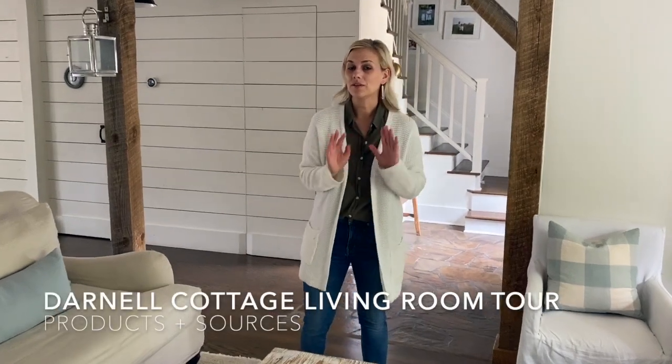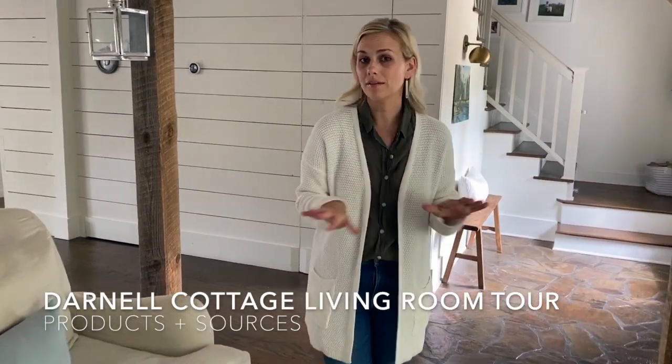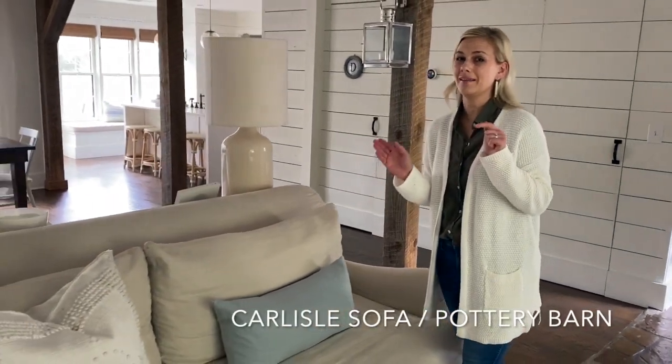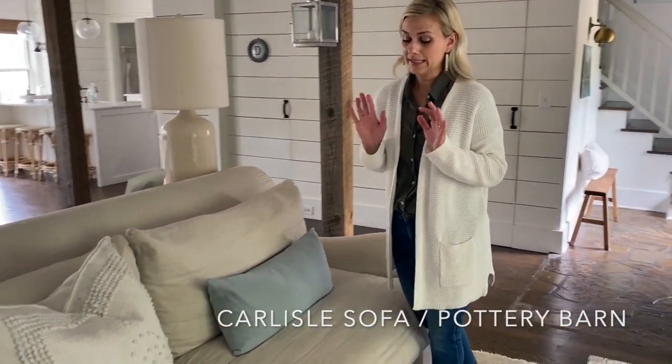Okay, so I'm gonna give you a little tour of our living room. Not all the stuff is to the trade. This sofa is the Carlisle sofa from Pottery Barn. We bought it like 9 or 10 years ago. It's held up pretty good.